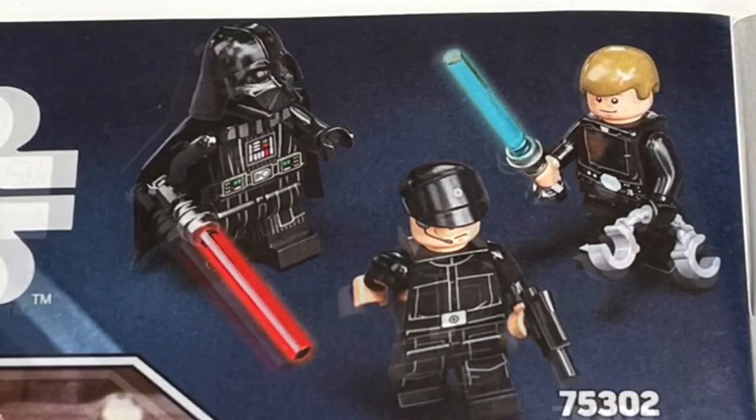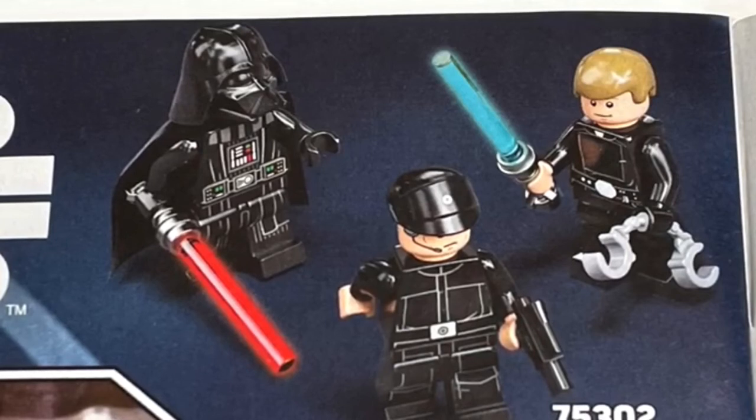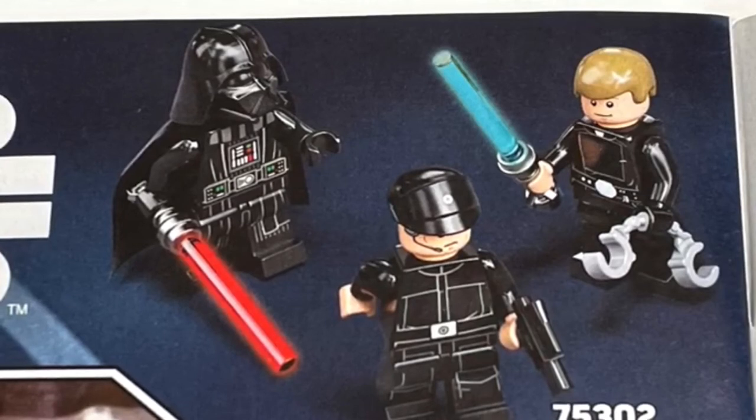Shuttle pilot, I don't know anyone who really cares for the shuttle pilot. I mean, you sort of need a shuttle pilot for an Imperial Shuttle, so I'm glad they included that there, but they should have included some more figs anyways. It's an Imperial Shuttle. With this minifigure selection, they should have added in at least another Stormtrooper. Two would be good, but at least another one. Some kind of figure, maybe even an Ewok or the Emperor or something.